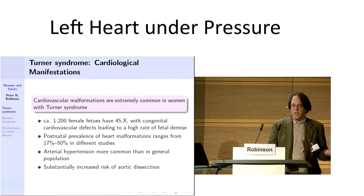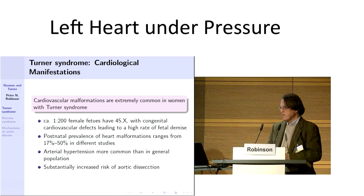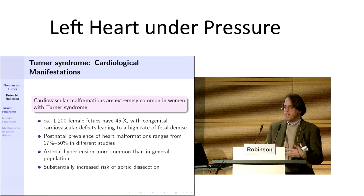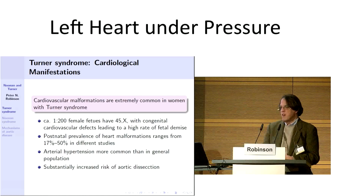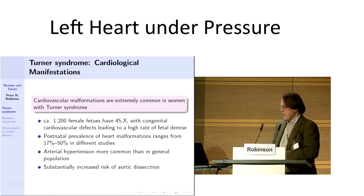And what I think we're interested in today are the cardiological manifestations of this disease, and they're really common. Actually, if I told you the prevalence of something like 1 in 2,500, actually, if we're talking about concepti, about 1 in 200 female fetuses begin life as 45X, and most of these fetuses then actually die on the basis of cardiovascular defects and either are not noticed or lead to an abortion. Postnatally, the prevalence is up to 50%. It depends on the studies that you look at. I'm going to talk about that in the next few slides.